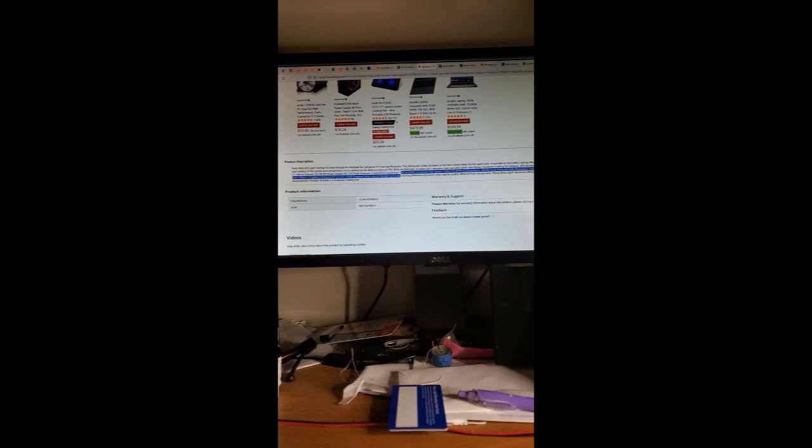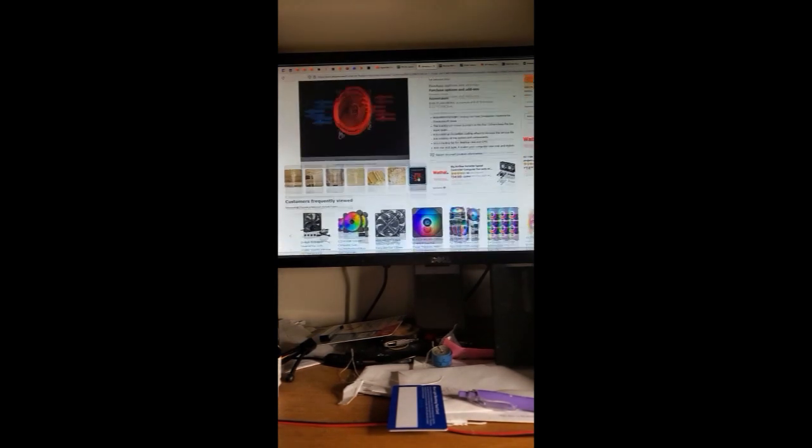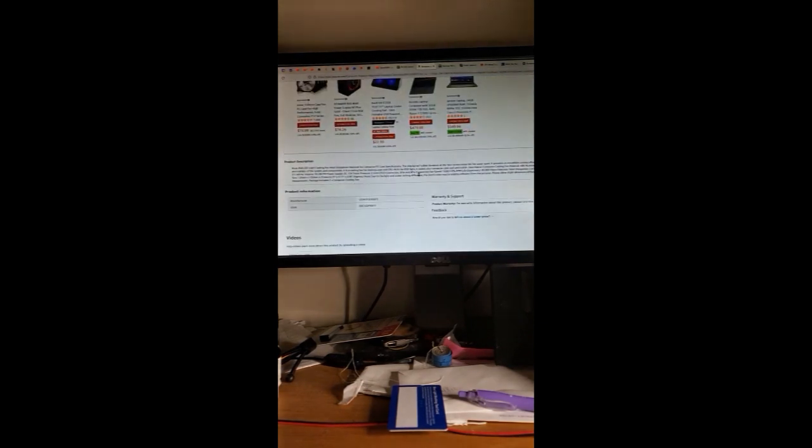It can do 3-pin and 4-pin connectors. However, we don't know what they mean by 3-pin and 4-pin. I'm going to guess that 3-pin means it's DC and 4-pin means Molex. And then the speed, up to 1,500 RPMs. Well, actually, we don't even know if there's any variability of the speed because it doesn't show any variability.